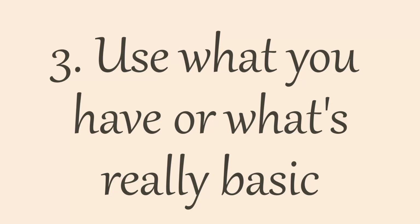All right, tip number 3 is to use what you have or what's really basic. There's a big culture, especially with the really cheap consumerism that's promoted on social media right now, but also generally with the lifestyle inflation that comes from moving from being a young person who's studying or has a really low income job to then being a working professional who now has a decent amount of money coming in, to feeling like you need to buy something new every time you think you have a new need.